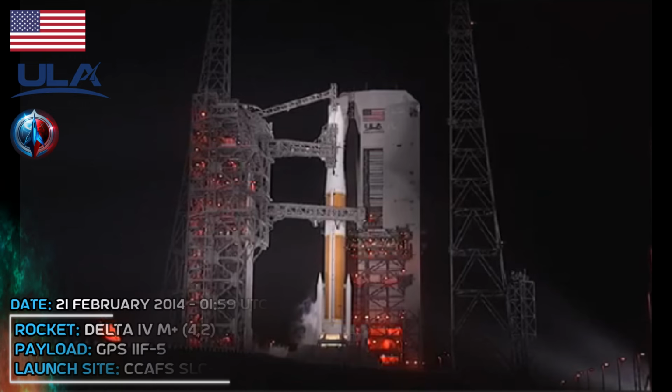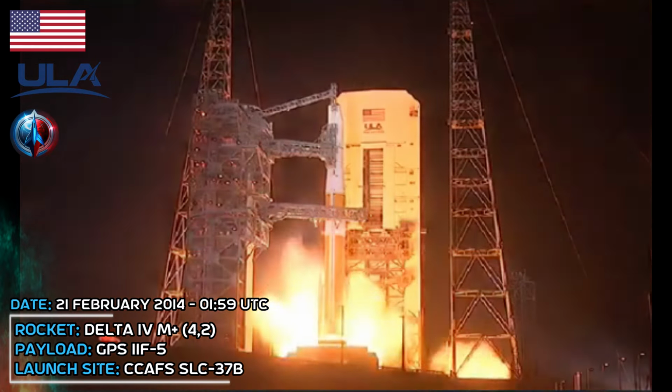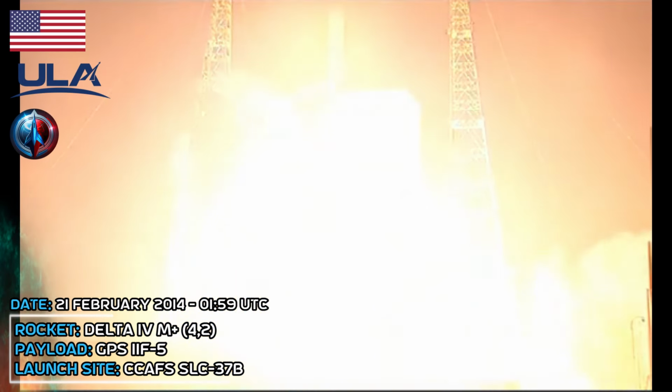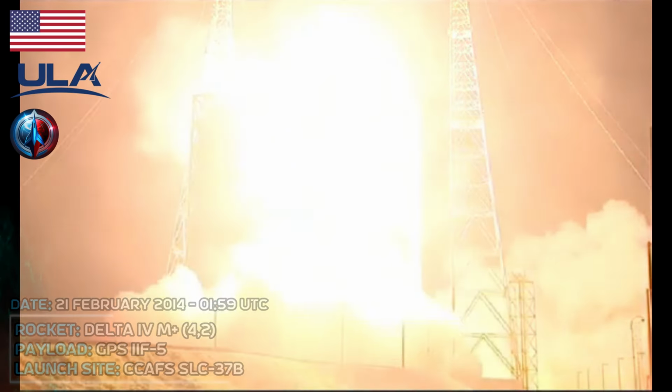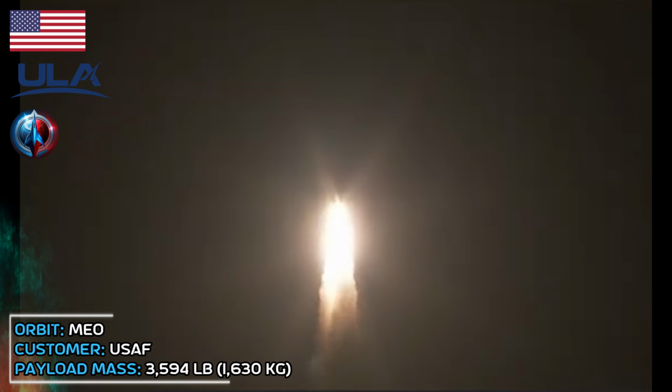Minus 10, 9, 8, 7, 6, 5, 4, 3. We have RS-68 engine ignition, 2, 1, and liftoff of the United Launch Alliance Delta IV rocket carrying the 5th GPS-2F satellite for the United States Air Force. The Global Positioning System provides worldwide positioning, navigation, and timing service for military and civilian users.